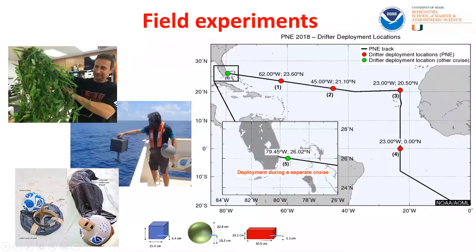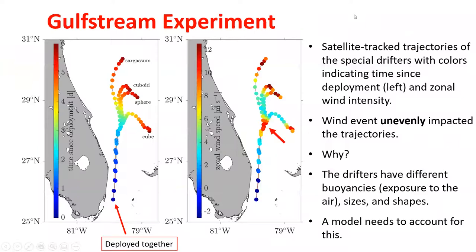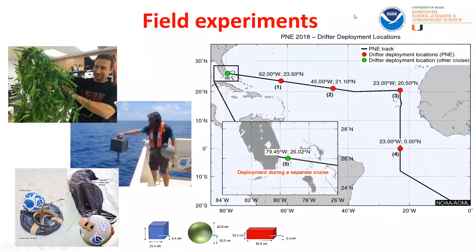Okay, so here we have some of the experiments we did. I will be talking just about the green one, which is just offshore Miami. We did four experiments in the North Atlantic and one here in the Gulf Stream.